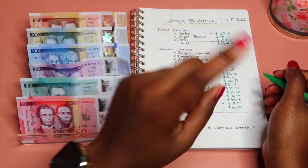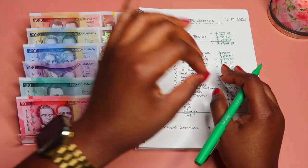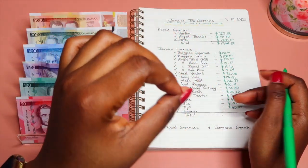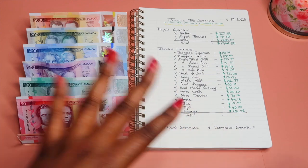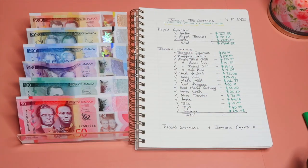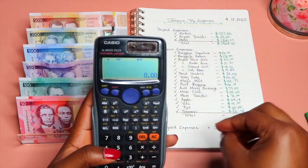And then the final thing was the souvenir. Before I flew out from Jamaica, I bought one t-shirt and some other souvenir stuff, and the souvenirs came up to $25.78. I bought them at the airport. So let me calculate all of the Jamaica expenses, and then I can tell you how much all of this is and how much we paid overall.